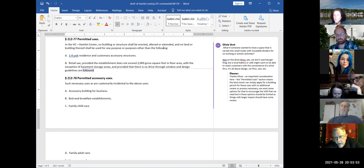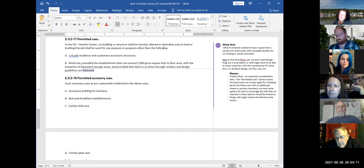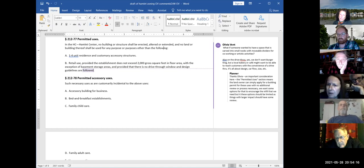The question is, do we want it in the Hamlet core or not? Can we put it with approval of the town board or the planning board rather than just say they can do it and give them a blank check? Say that we don't allow it, but with special approval, we will allow it to occur. In other words, a special permit as opposed to a site plan review.